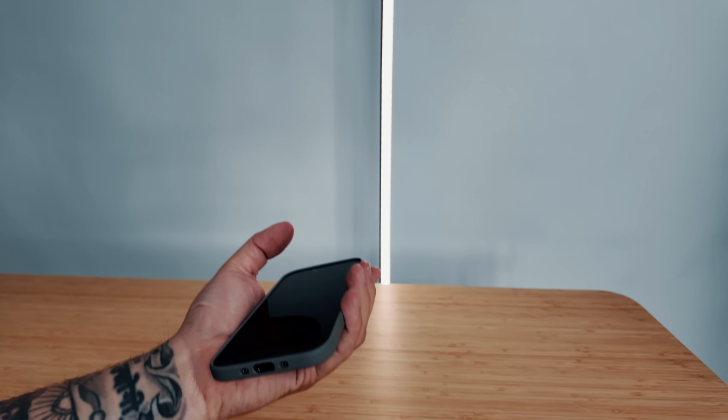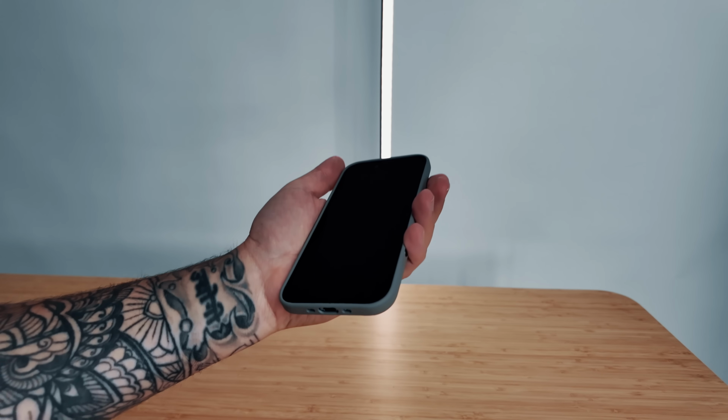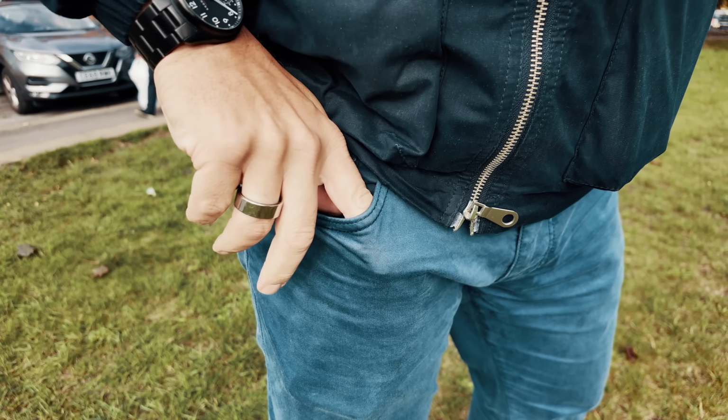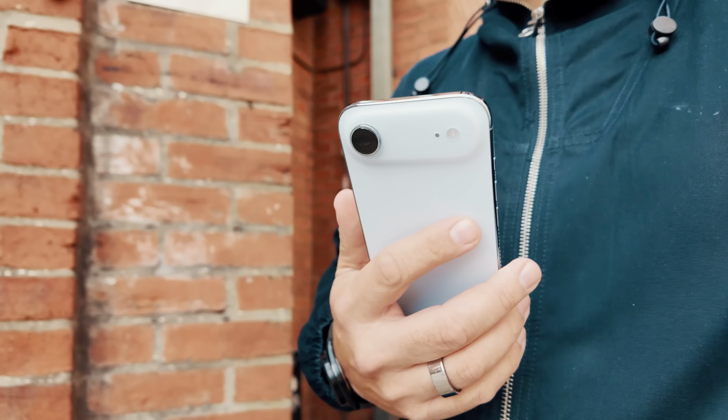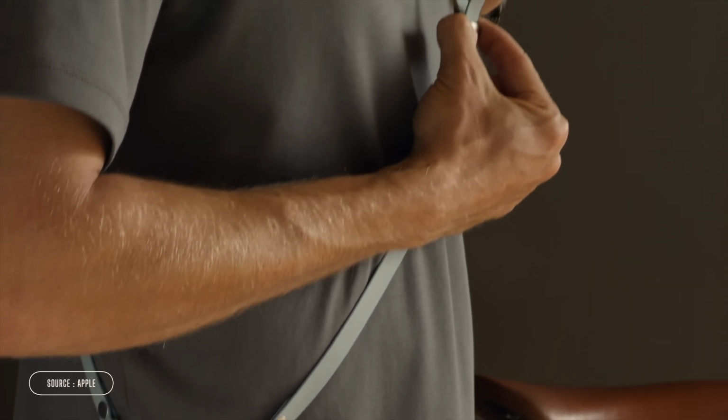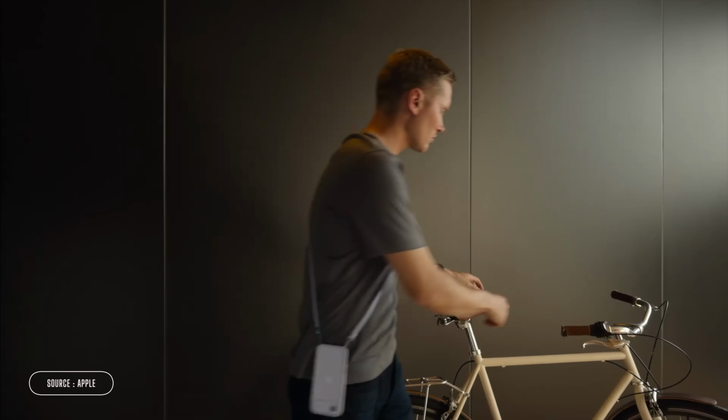As I've already touched on, the weight difference is pretty sizable, and everyone I've shown this to instantly comments on how incredibly light it is. And that really matters if you're the kind of person who only carries their phone around in their pocket, or even in their hand, or maybe on one of those fancy lanyards. It's so light, you almost don't know it's there.